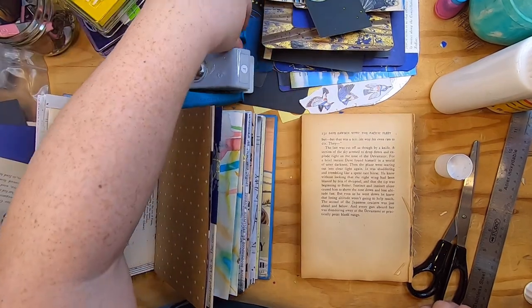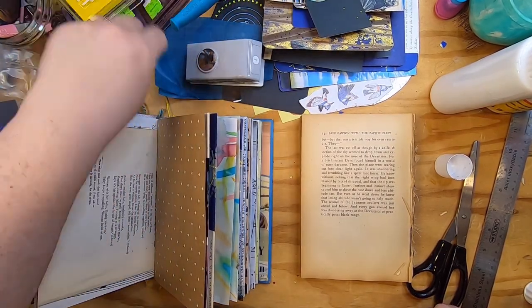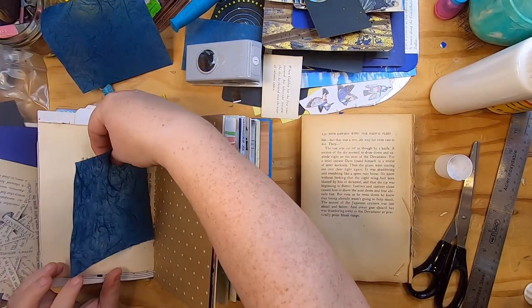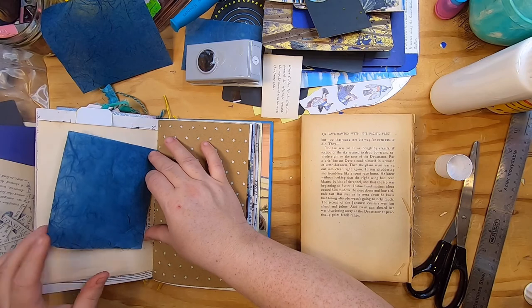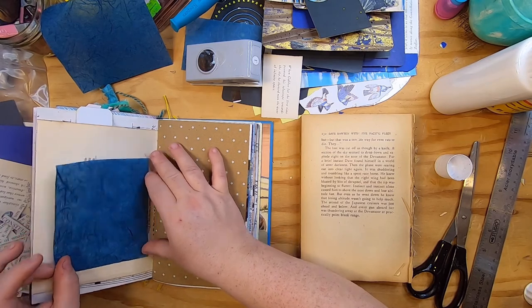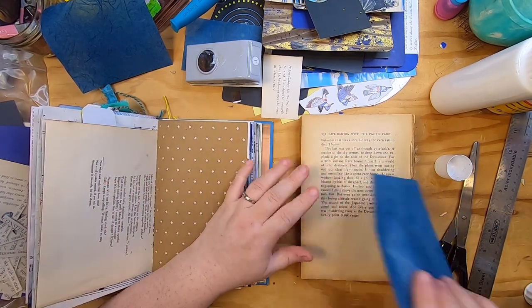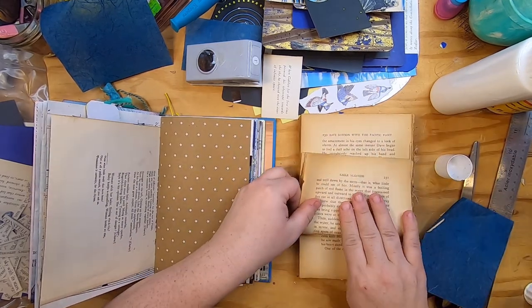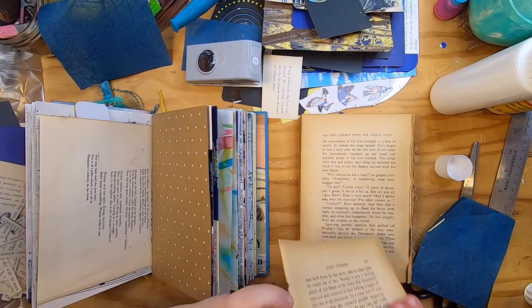Idea. Some of that nice blue paper from here. Use it to cover up this verse, I think. It's a little sticky. I don't want to use anything sticky because this paper is very fine and I don't want it to stick.